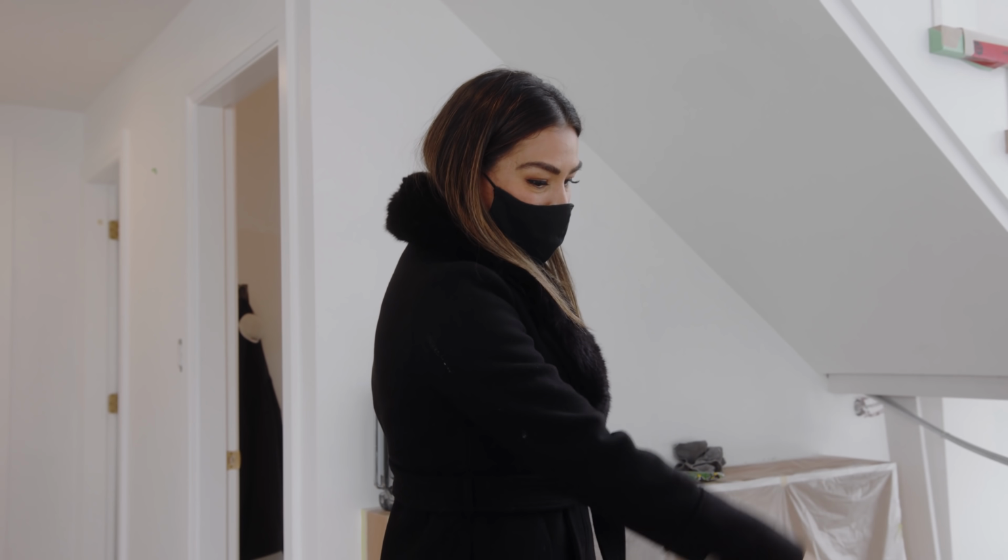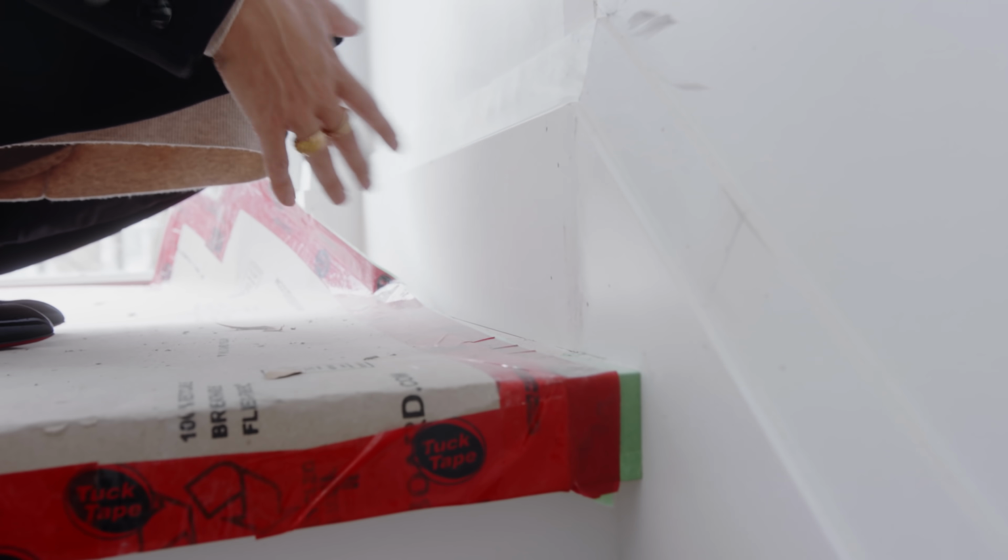Finished carpentry is happening all along the stairs, so this baseboard is new, this is in. I just love this baseboard, it's a simple detail. I really like to use tall baseboards. I always think that it makes a space look so much more elegant.